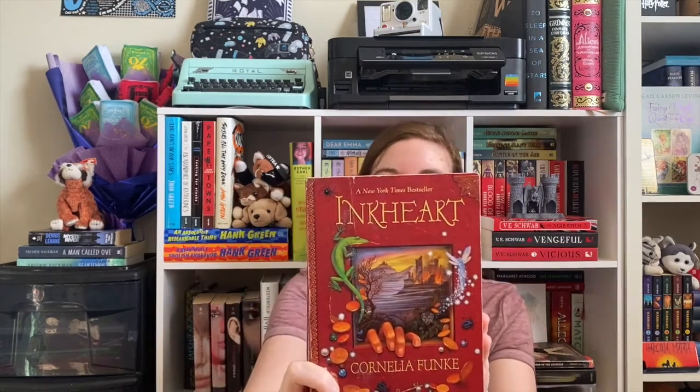And I've just never really liked this cover. I get the concept, I get that the story is coming out of the pages into the real world, but it just doesn't look very appealing. I don't care for the artwork personally, but it does definitely translate the concept of the story, which is that our main character's father, when he reads aloud, things come out of the book into the real world. So I will give it points for translating the story.